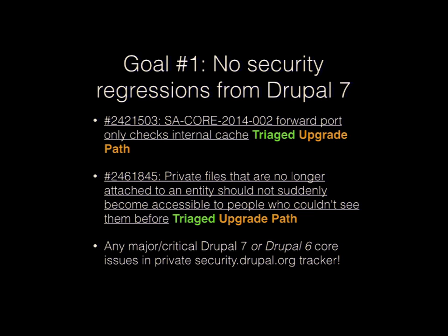And this is a new bullet point, which is before we do a Drupal 8 RC, we're going to make sure there are no major or critical Drupal 7 or Drupal 6 issues remaining in the private security tracker. And the reason we're doing that is because, as you may or may not know, Drupal 6's end of life happens 3 months after Drupal 8.0.0 ships, whenever that is. And we want to try and cast it off into the ether with as much stuff fixed as possible. So hopefully, if it takes a while for people to move off of Drupal 6 into something else, they won't get hit by anything really nasty. And so that is also going to be a blocker for Drupal 8 as well. So if you're on the security team, keep your eye on that list of issues and just make sure that if any come in that they're fixed in time.